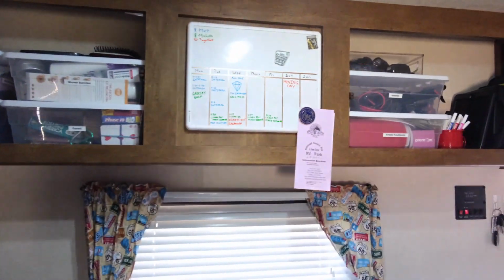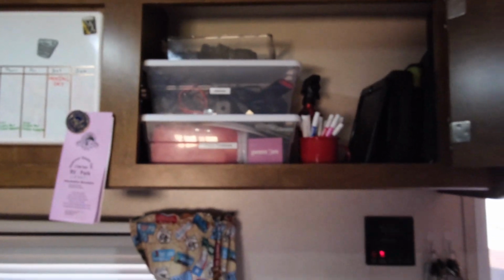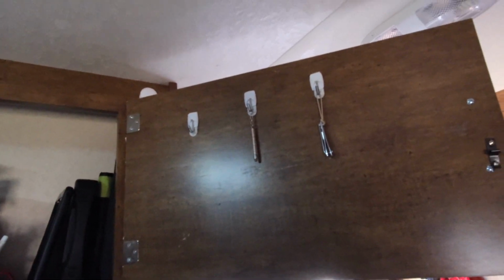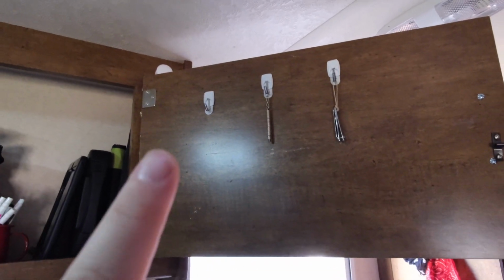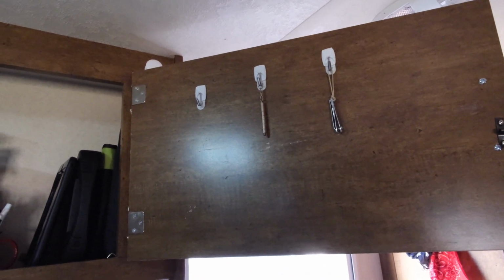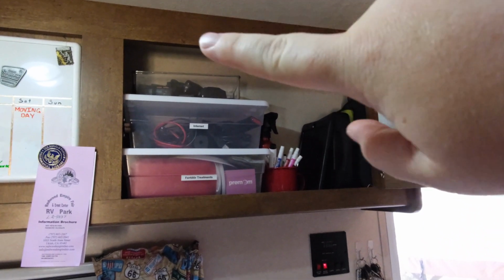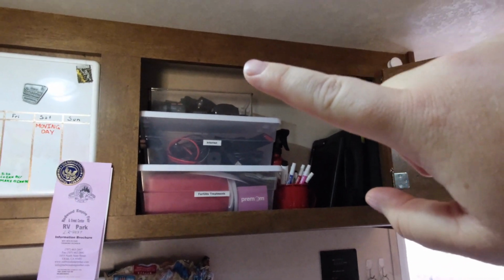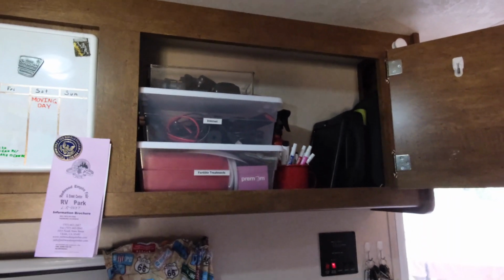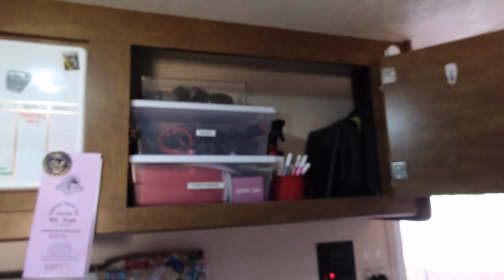And then over here, moving along, we have our weekly calendar. And then over here, the last cabinet, on the door I put these hooks originally for headlamps, but they didn't stay, they were too heavy. But I ended up hanging the little teeny tiny glasses, screwdriver, and the fingernail clippers. And then in this cabinet we have, up in this little bin on top, we have walkie-talkies and headlamps and things that we need if we're on a drive day or we're going to a new RV park.